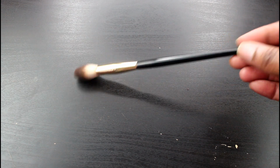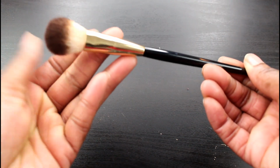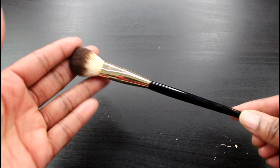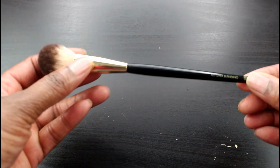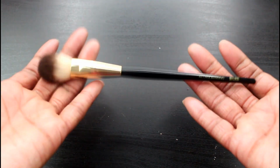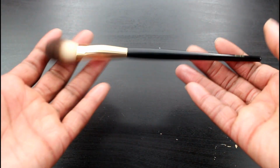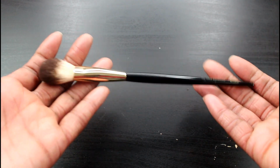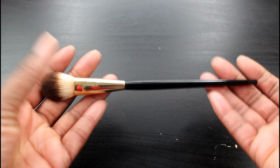And I love the look of these brushes. I love the two-tone bristles. I like the shape, how it's flat but fluffy. It's just, I don't know, I just feel like for $9, it's super, super light. It feels cheap. It looks expensive, but as soon as you touch it and you hold it in your hands, it's like super light, feels cheap.